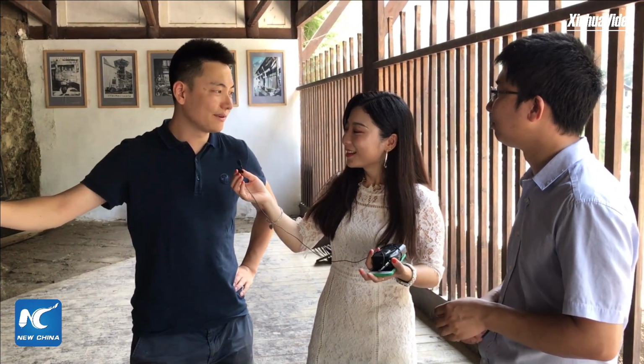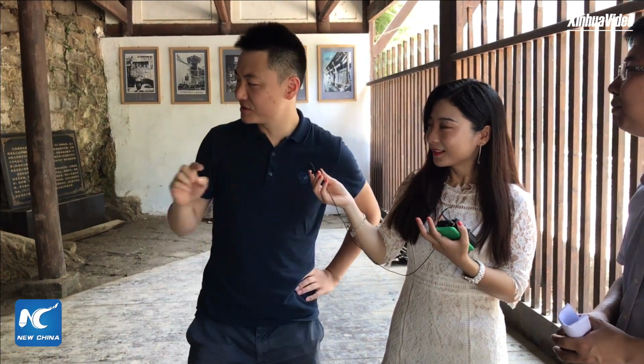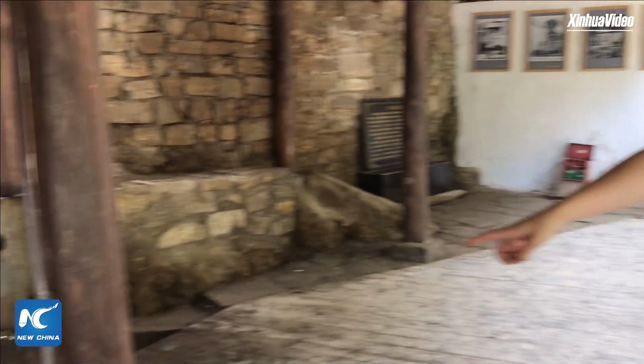Wow, 5,000 years. People have refined the salt from this spring for a long time. But I have one question. I'm so curious about this item. It looks like a dragon head.